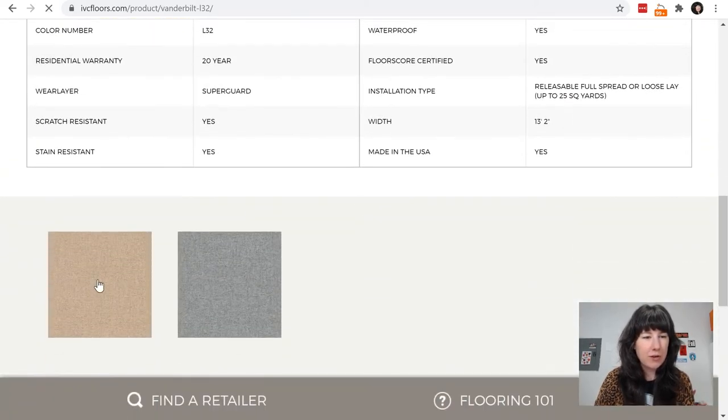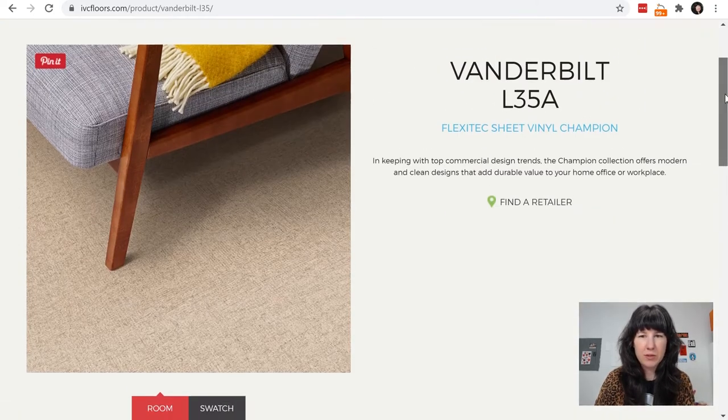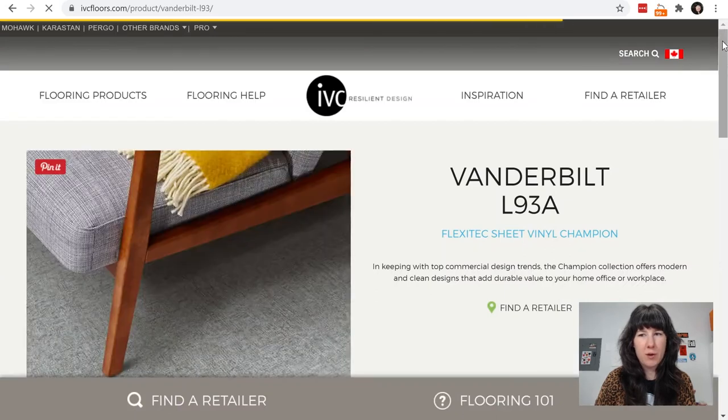They have a couple of other colorways here. So this is a little bit warmer colorway. Is that the same one that we were looking at? Very well could have been. Nope, okay. So this one is a little bit warmer. And then we've got the gray, of course.